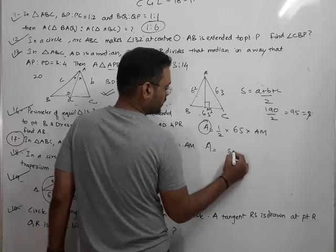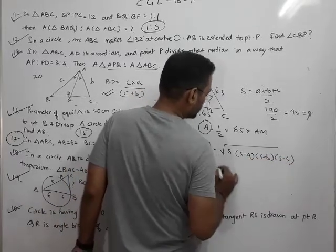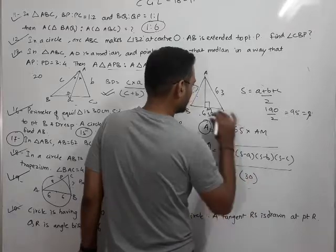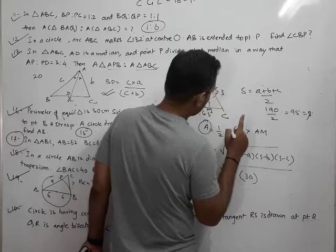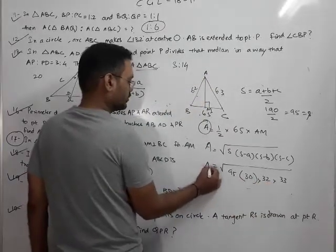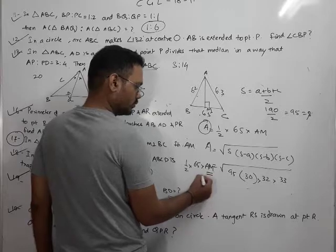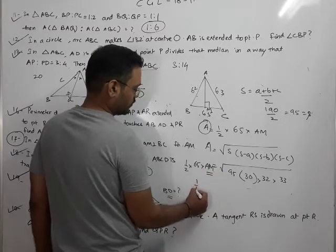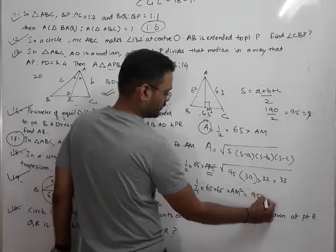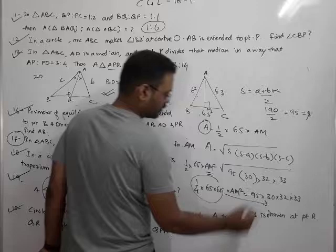What is the area in terms of semi-perimeter? Root of S into S minus a, S minus b, S minus c, which is root of 95, then 95 minus 65 is 30, 95 minus 63 is 32, and 33. This is my area, which is equal to half into 65 into AM. So AM squared is 1 by 4 into 65 into 65 in the denominator, equal to 95 into 30 into 32 into 33. Then you have to solve it.